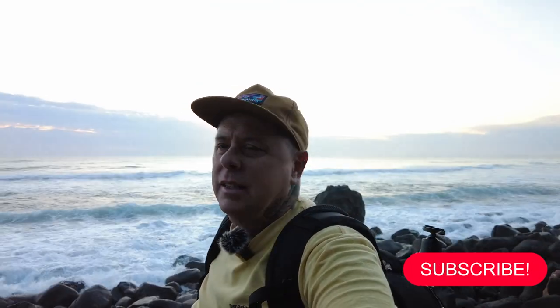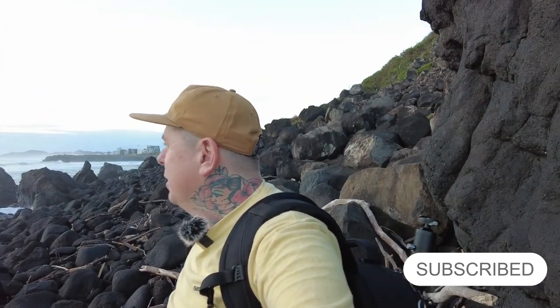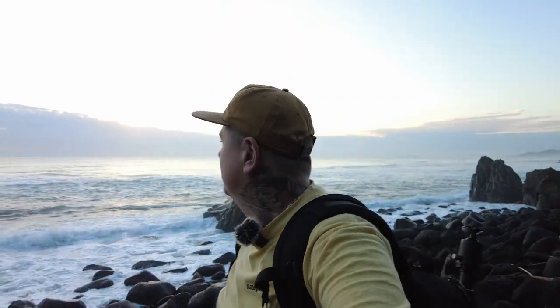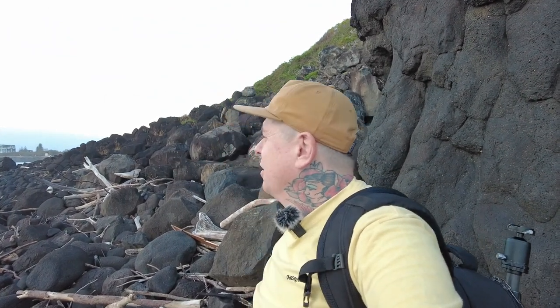Absolutely magnificent spot on the Gold Coast here, if you're over here. Landscape photography spot. It's probably one of the best seascape sunrise spots on the Gold Coast anyway, with these awesome basalt rocks, and that shark fin rock there, and another round boulder just there. So yeah, I'm gonna call it a morning and go.